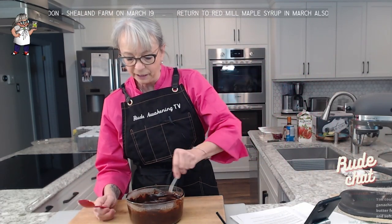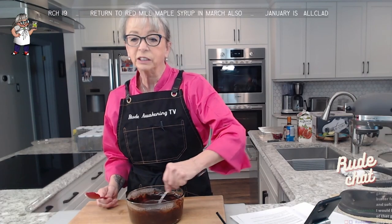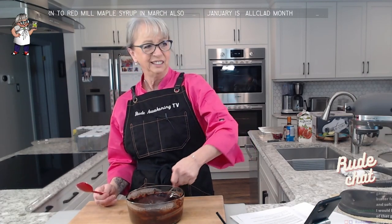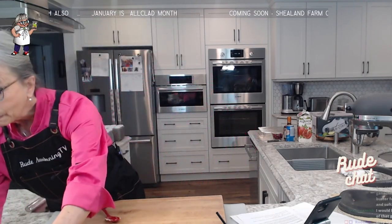So will this keep it from going dull? Always salted. Yes, always salted. Okay, so it's melting in itself. Yep, that butter is in there. All right, setting it aside.